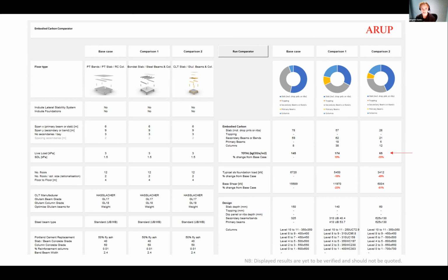And you run the comparator, and what you get in your output is the total embodied carbon per square meter for your building. And it also shows you the reduction compared to your base case, or maybe an increase compared to your base case. And you can also see a comparison of your foundation loads, your base shear, and this is the summary of the design for each option. So it's estimated the slab depth, the beam sizes, and the column sizes for each of those 3 options.